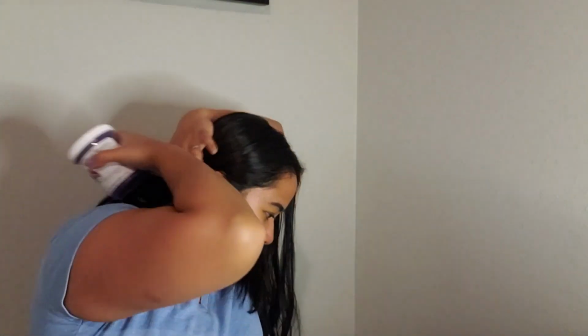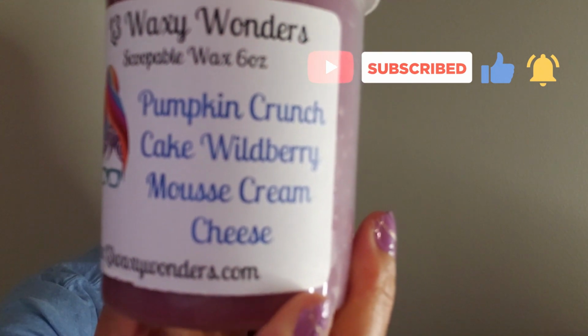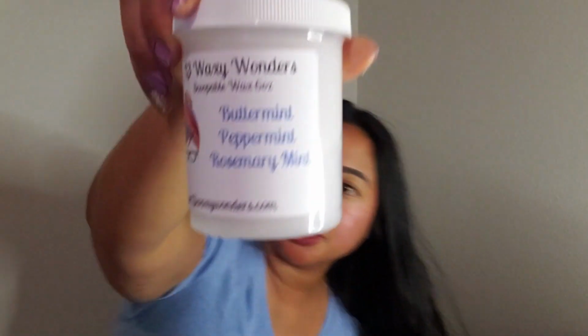Okay, that's it for my L3 Waxy Wonders haul. And I pretty much loved a lot of these. I love Winter Nights. And I love this one so much. Pumpkin Crunch Cake, Wildberry Mousse Cream Cheese. I really liked her butter mint. Her minty ones.